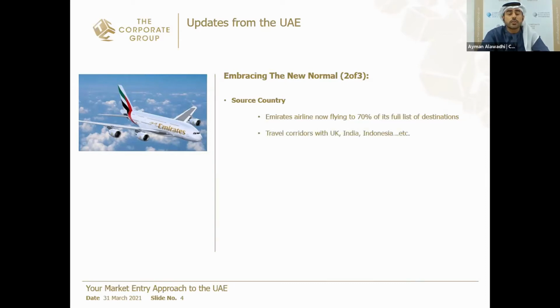Travel corridors first started with the UK, but that was shut down by January, and then Indonesia was on the list in 2020. So the travel corridors did their job for a certain period of time, and the UAE is going to continue to open more travel corridors with other countries. Major international events and exhibitions took place in the UAE, such as GITEX, which we had in December 2020 last year. We had Gulf Food, which we participated in this year with our biggest booth, happening in February, and also IDEX, the military and defense exhibition, which took place in Abu Dhabi.